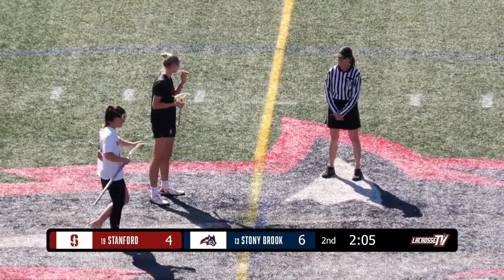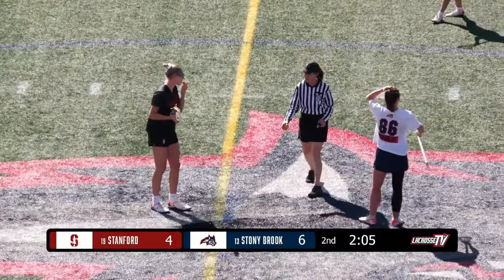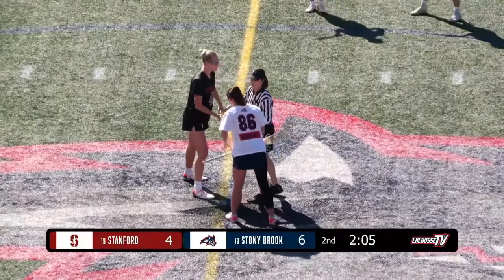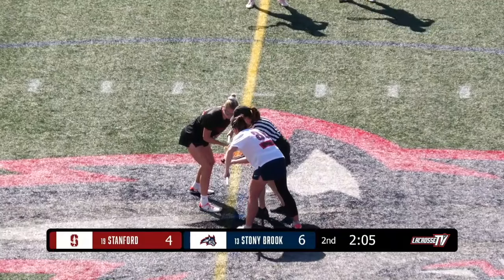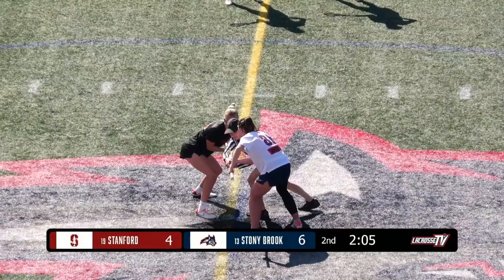Yeah, I mean, Stanford just not able to defend the space. They left a wide open route to the goal for Morgan, and Morgan said, "Thank you very much." 6-4 for the Seawolves. For Morgan on the season, that is goal number 11. That's her first goal of the game as well.